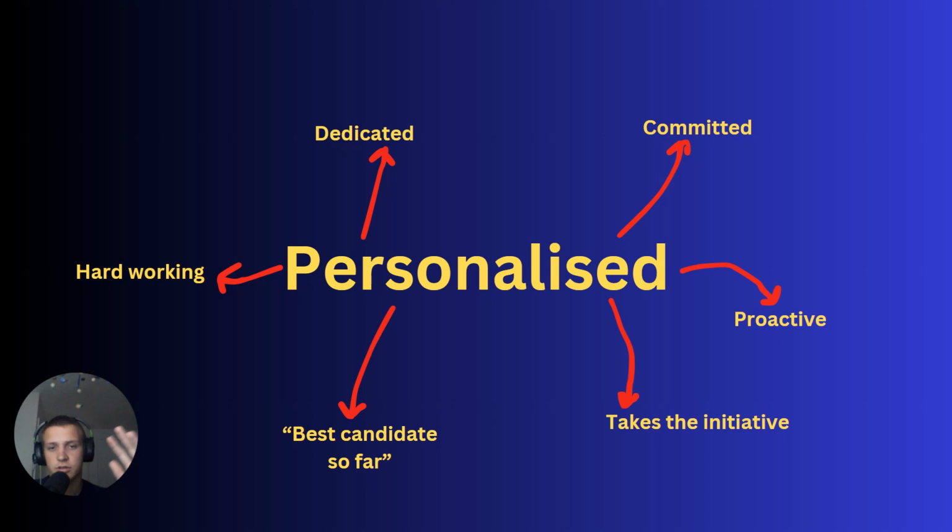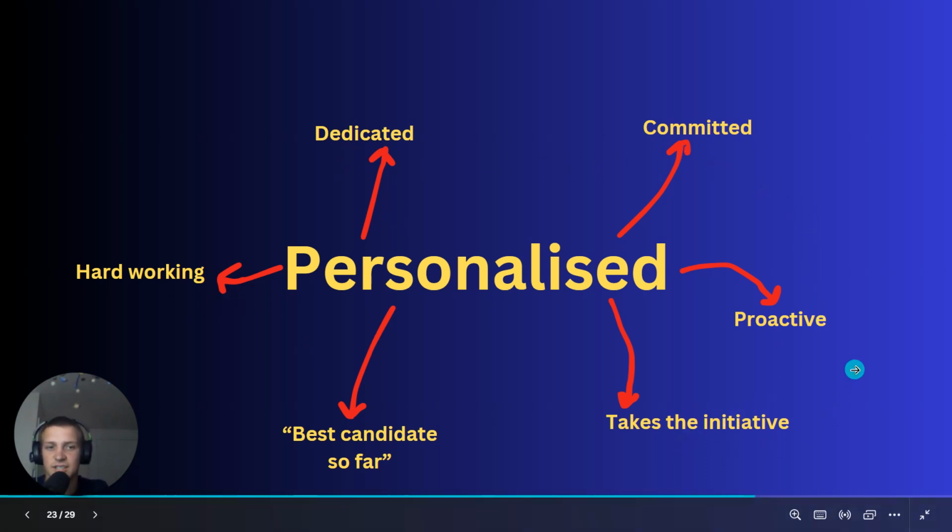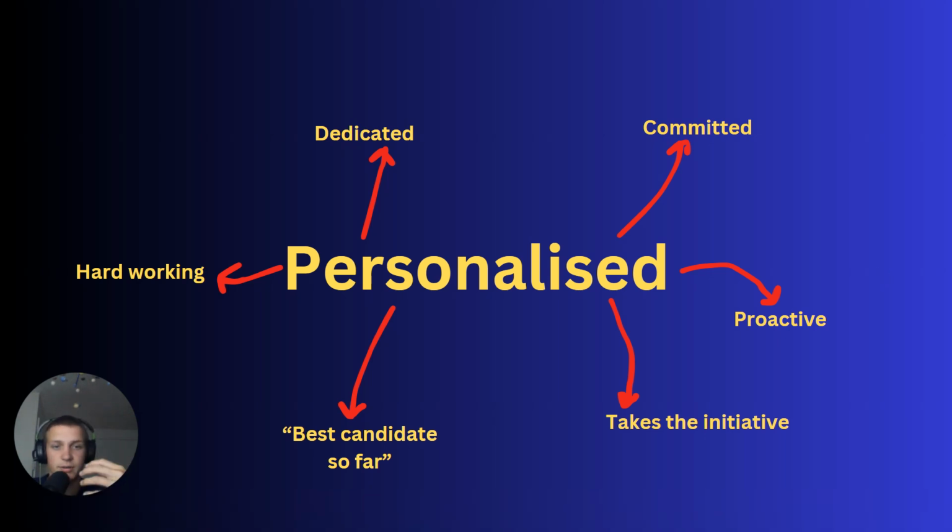Okay, I'll get into how long you should be spending in a second. But for a lot of my applications, I was spending 3, 4, or 5 hours on each application. I remember I was applying over Christmas last year, over the Christmas holiday, and like one morning I spent like 5 hours on one application. Okay? And what that is it shows you're hardworking when it's personalised. It shows you're dedicated, shows you're committed, shows you're proactive, shows you take the initiative. Those are the sort of qualities you want the recruiters to be attributing towards you.